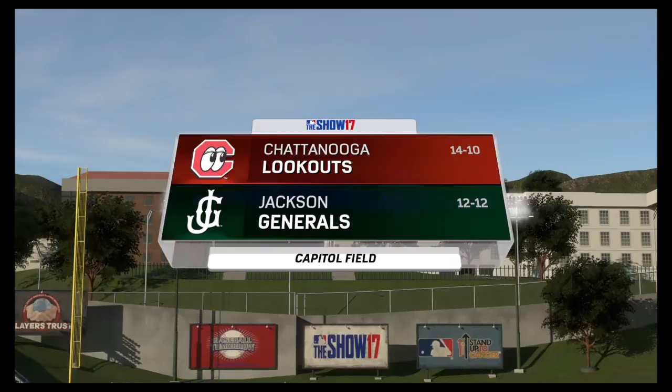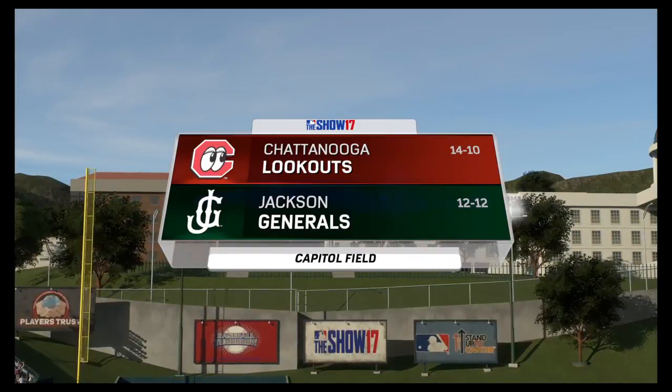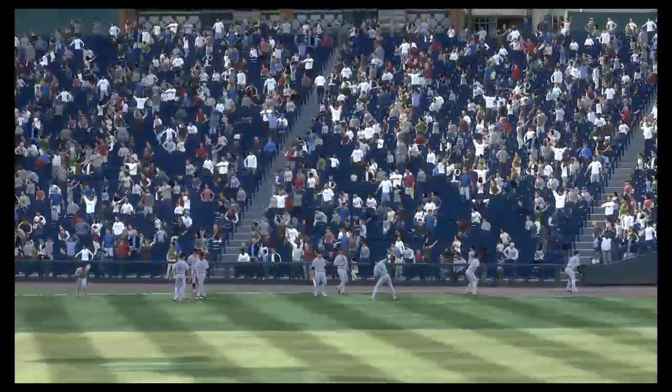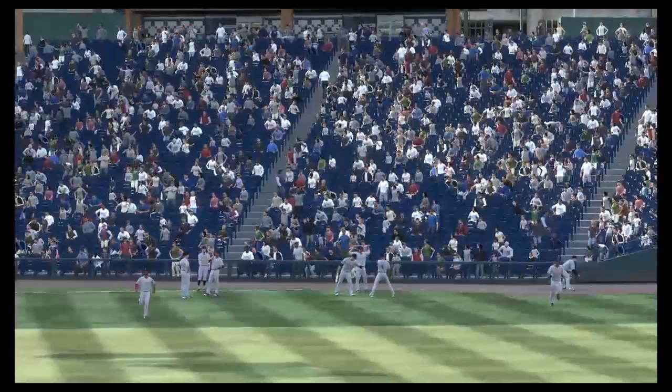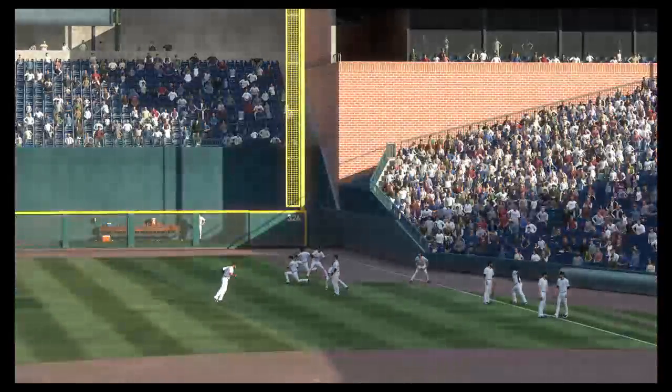The game's future stars are on display as minor league baseball comes your way on the show. Game 1 here in the month of May between the Chattanooga Lookouts and the Jackson Generals. It's baseball on the show, and it's coming up next.